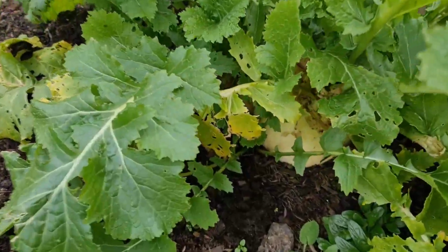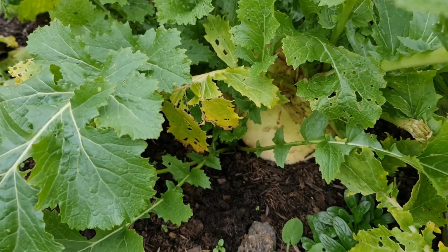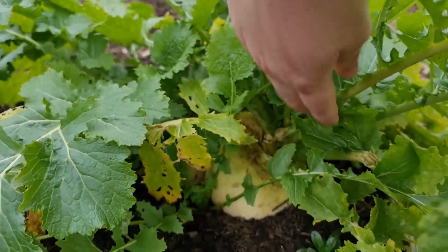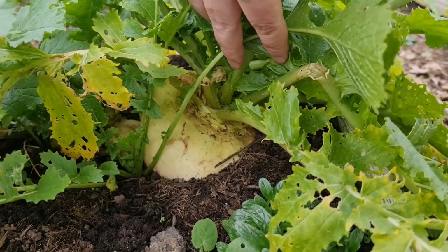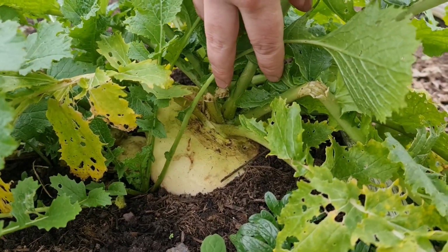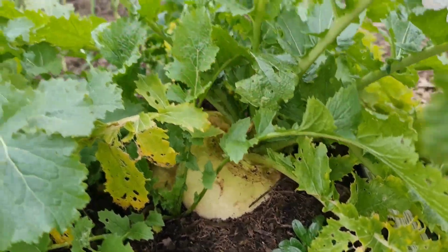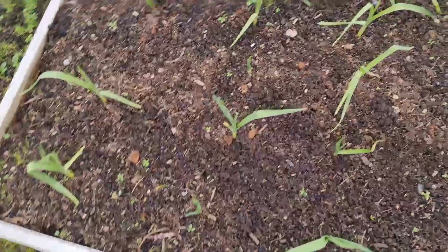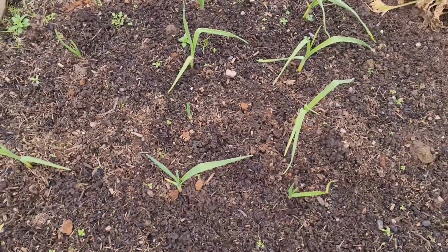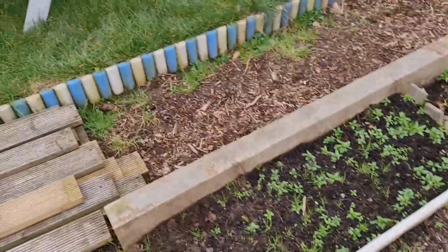Look what I found when I was looking under here. World's largest turnip. It's quite a whopper that I didn't realise that I'd grown. I'm just going to leave that there for now. One day I'll pull it out when I need a laugh and see what's going on. But that's this bed, and some more garlic doing its thing down here. That's all going really well.